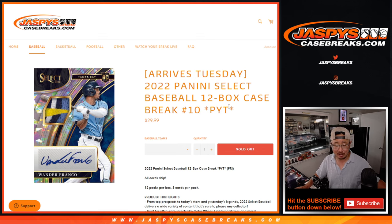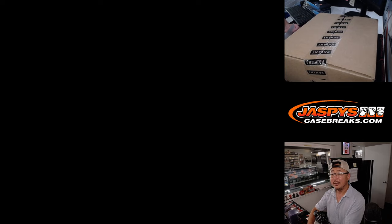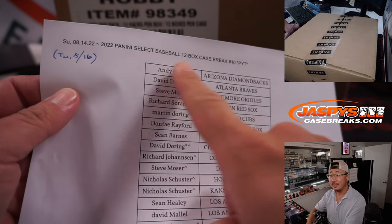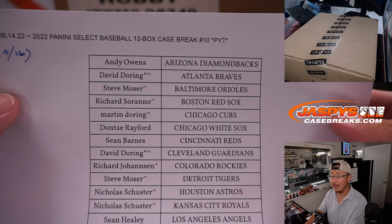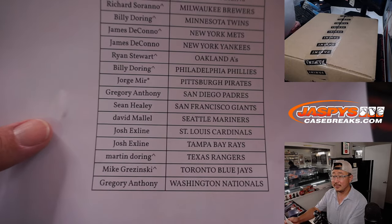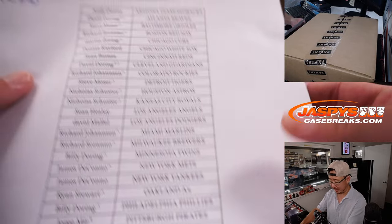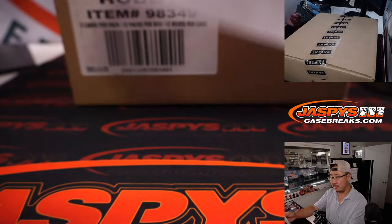It has indeed arrived. I know this break was supposed to be on Sunday. Oh, let me turn on my camera. It's my first break of the day. Forgot to do that. There you go. It was supposed to be on Sunday, but the case was not available, so we had to order a case right quick, and our distributor sent it pretty quickly to us here on Tuesday. So thanks for everyone's patience. Now, I don't think a single person requested a refund, so I appreciate that. Thanks everybody for your patience and hanging tight on this break right here.